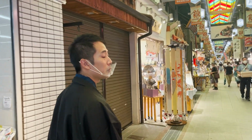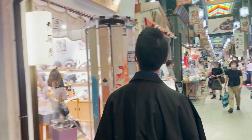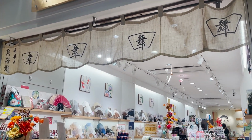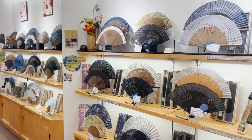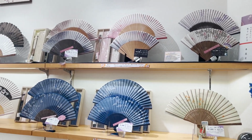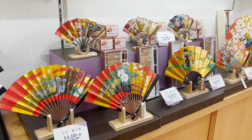We got permission from a few shops this time. Yeah. This is going to be the first place we're going to be going to. Maisendo-san. Oh, wow. It's a fan shop. I'd love to go inside and take a look. Yeah, let's go. There are so many different designs, materials, and sizes of fans that can be used in daily life, and the super gorgeous ones for decorations too.